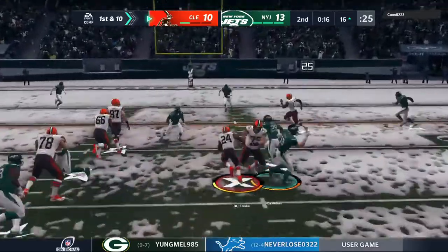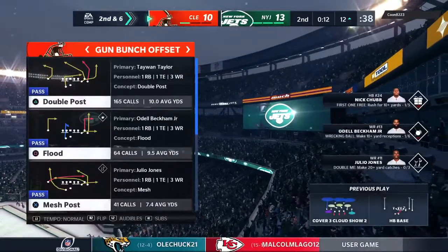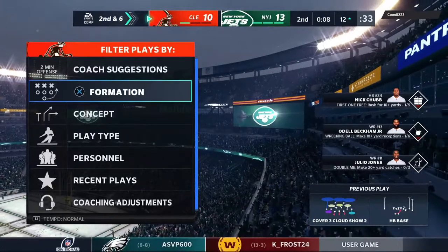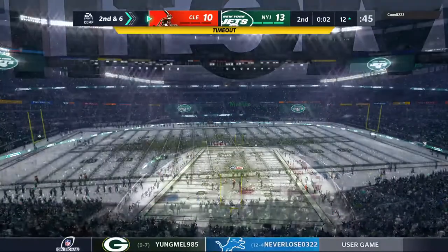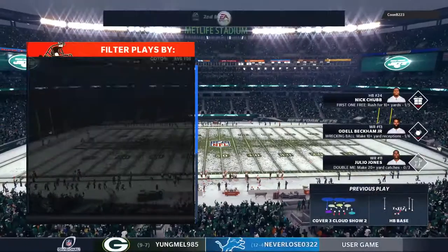They give the Chubb out of the gun. Calling a gain of four on first, and that'll make it second down. 4 yards on the pickup. Second and six at the 12-yard line. And we're going to get a timeout with 2 seconds remaining in the second quarter.